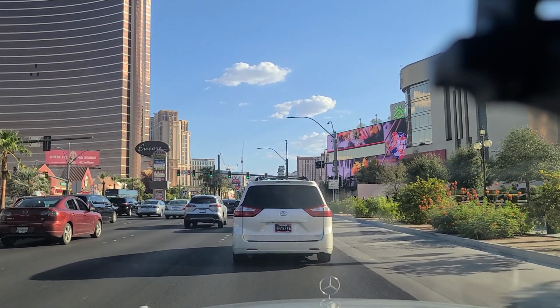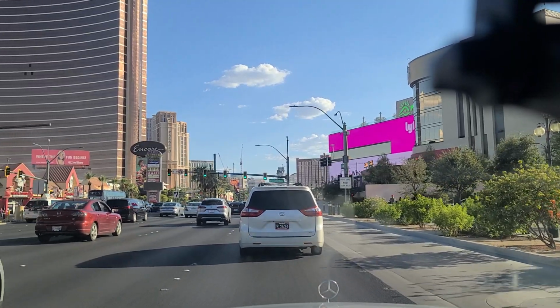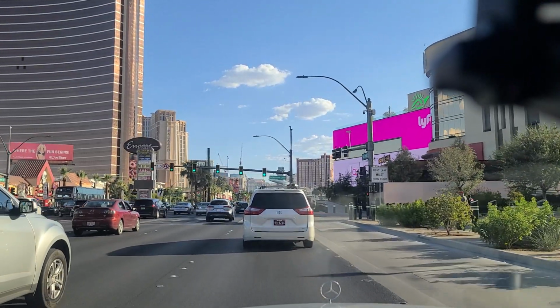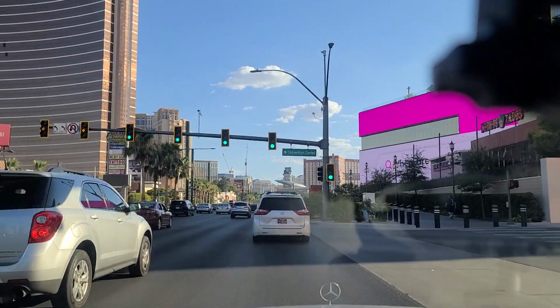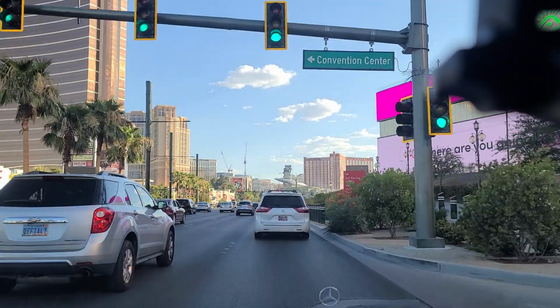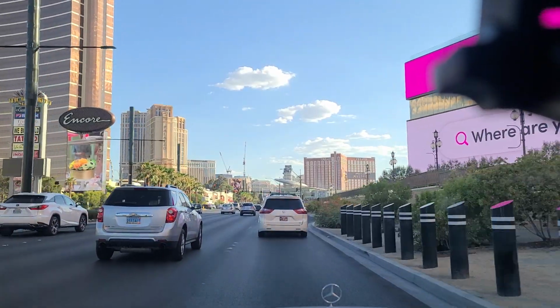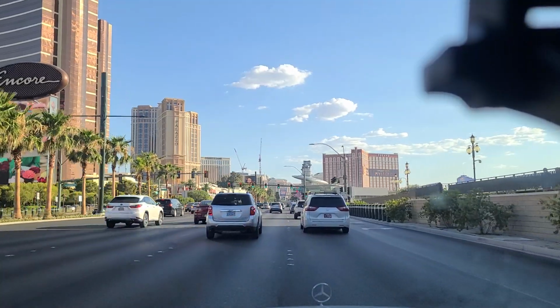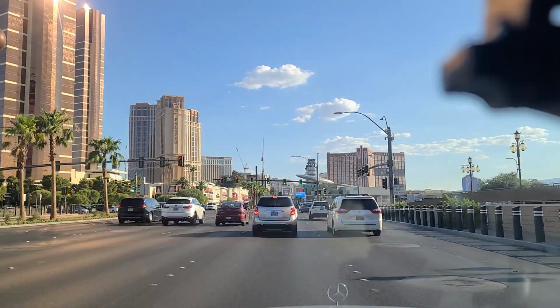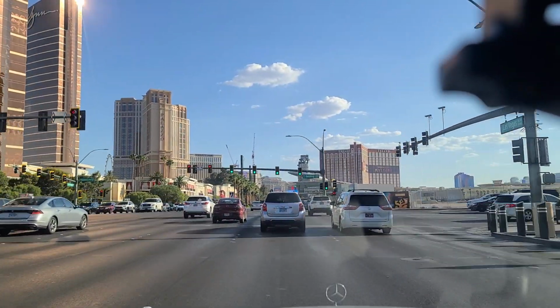So we're going to proceed southbound on the Las Vegas Strip. Look at these LED screens. They've got them all over, plastered all over the side of that building. Advertising for Lyft there. Where are you going? It says there. I'm gonna have to get over here. This little Chevy wants to play games.